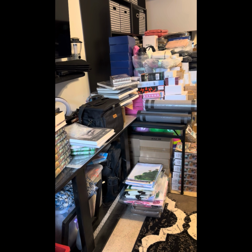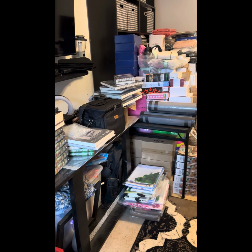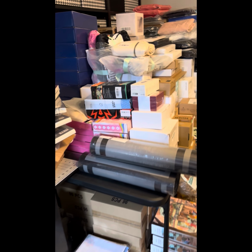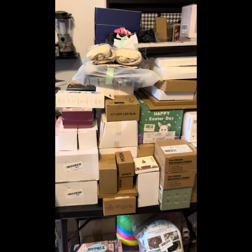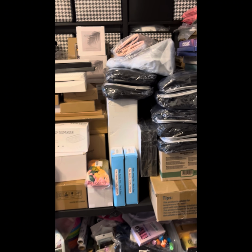Okay, well, this is what it looks like after you unload two pallets and bring it up to your condo. So here we go. I put everything on a folding table to at least organize it in my house for now, or tidy it up a bit. But this is all of it.